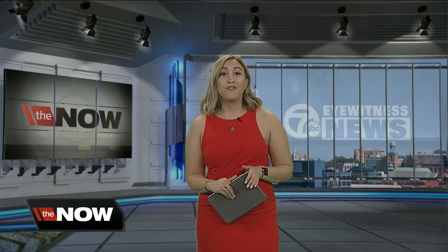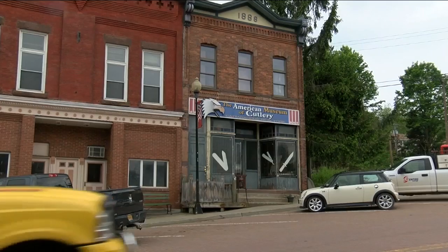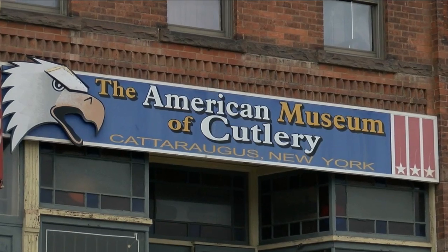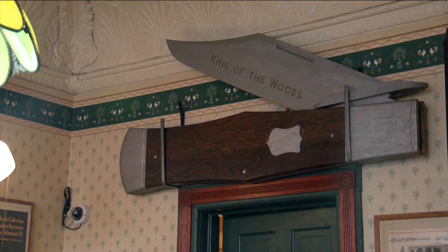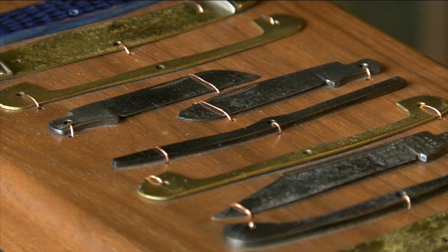Mike Randall visits the village of Cattaraugus to check it out. The village of Cattaraugus is the perfect place for this museum. Absolutely. That's my opinion. Patrick Cullen, village historian and former bank president, says the American Museum of Cutlery is a cut above the rest. We decided that, hey, nobody else is celebrating this wonderful, rich history. We should. The plan was to highlight the work of Cattaraugus cutlery, but was expanded to celebrate much more.